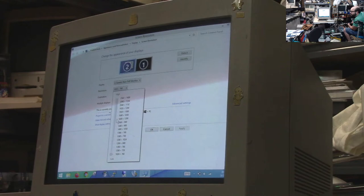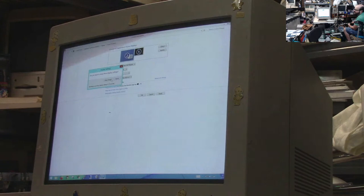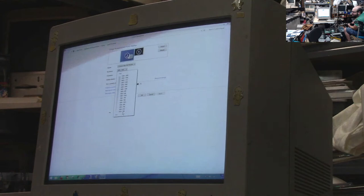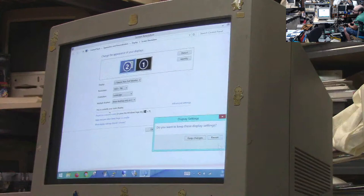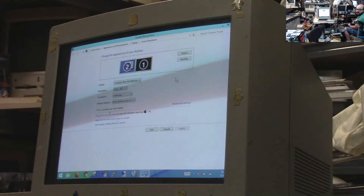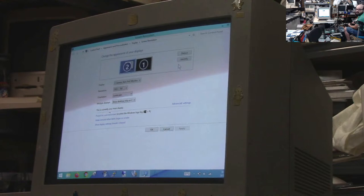Oh, I heard it whine. Oh my goodness! Look at all our teeny tiny icons! Wow. I think 1024 by 768 is the lowest it goes. Yeah, I don't see anything lower than that. So that might be the lowest for this setting. Yeah, we're just poking around here.